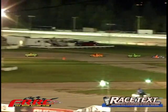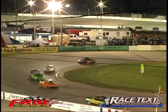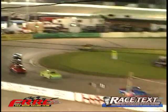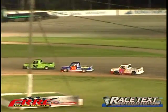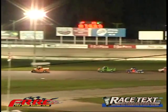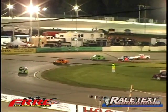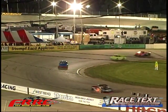We're watching Brett Van Horn close that gap on Jason Plutz. He is right there on the tailgate, taking a peek to the high side. Plutz giving him plenty of room to the high side, but it looks like Van Horn might want to go low this time. They'll go into 3 and 4 again. Will there be something there for Van Horn to take? Plutz slides up. Here comes Van Horn to the inside.